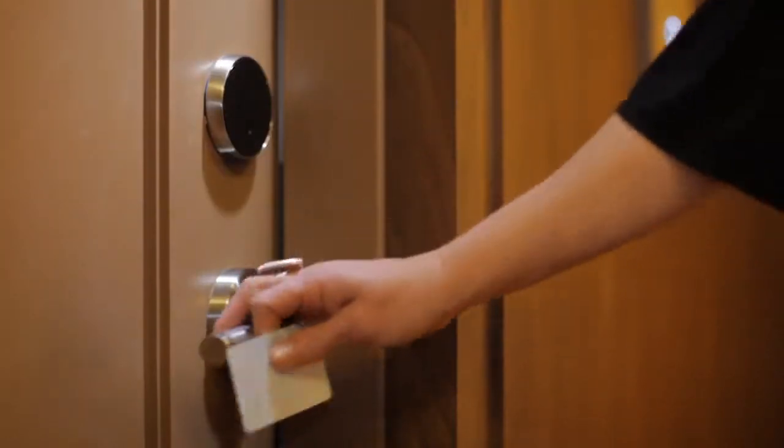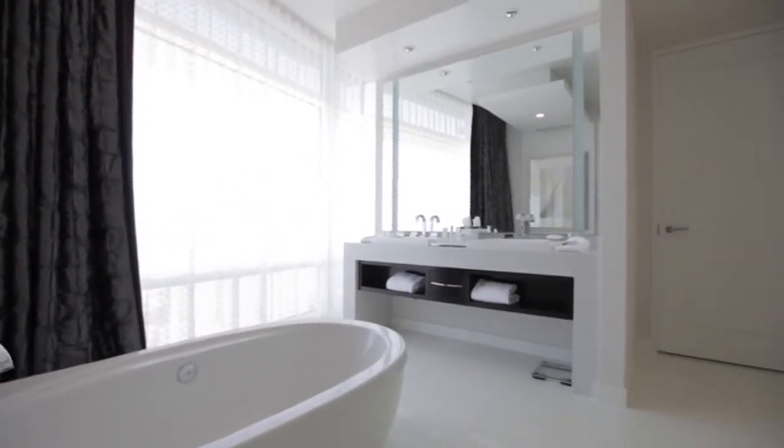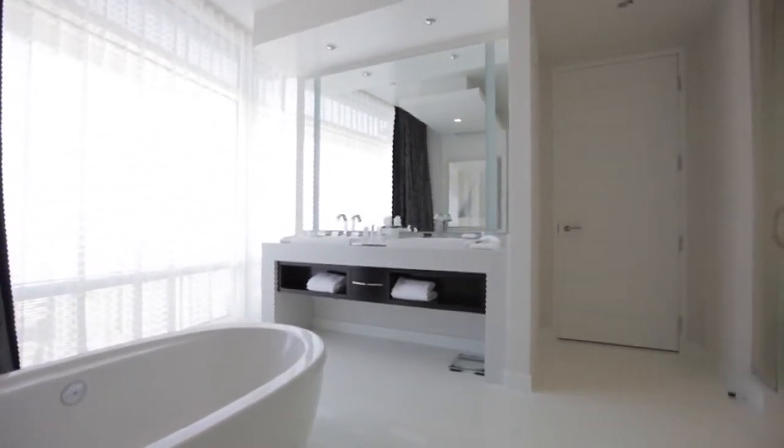From media control and entertainment automation to also integrating the other systems like lighting control, temperature control, even security and privacy settings. I would say that first of all, the guest experience is at the top of the list of what we're trying to accomplish here.